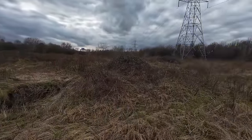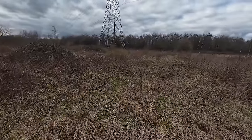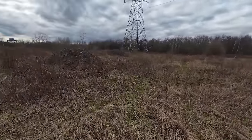Let's carry on. Snowy dump looks like it's all died off and everything here. Looks great, doesn't it? But soon, in a couple of weeks' time, this will be overgrown again. And you won't get in here for dust, mate.